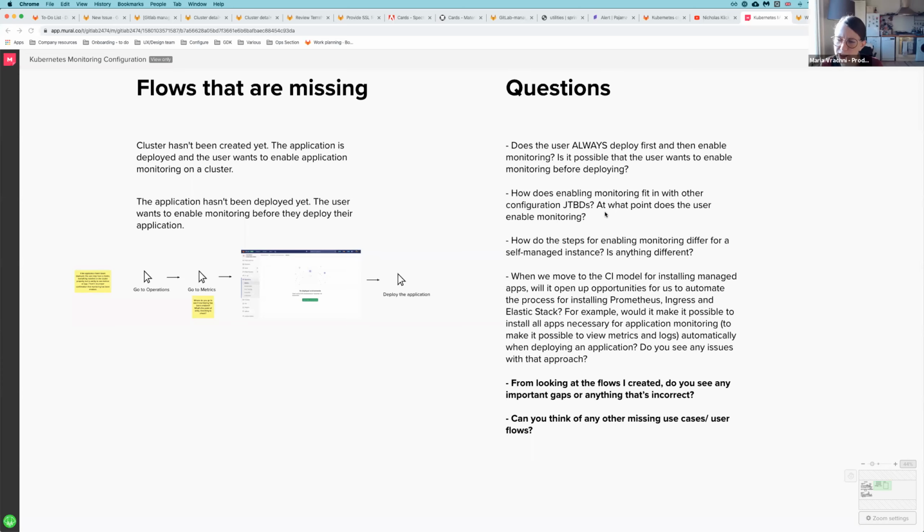Just out of curiosity, is there any monitoring from any of the other applications? So would any of the other applications use Prometheus or any other monitoring app? Yes, so when you deploy, for example, functions with Knative, the monitoring piece is dependent on Prometheus.